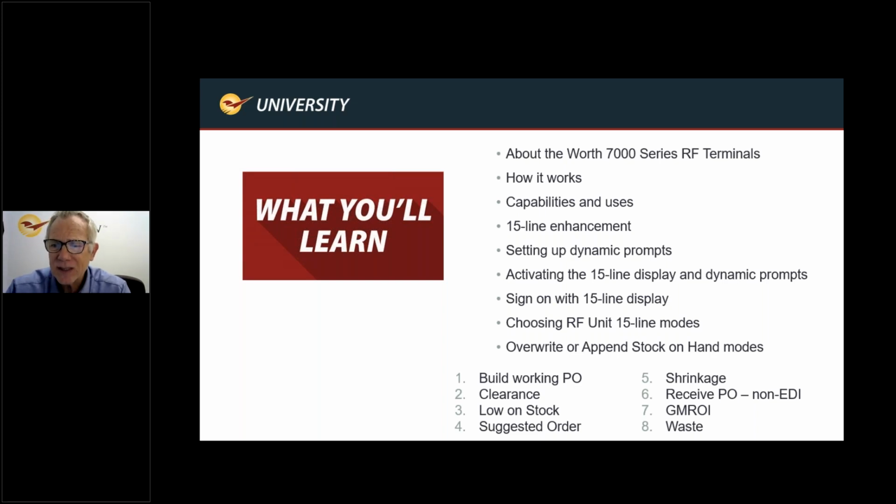So we'll talk about setting up those dynamic prompts, activating the 15-line display and dynamic prompts, signing on with the 15-line display. I will be giving screenshots just because it's a lot more practical than if I had a gun here and I was pointing at the camera.